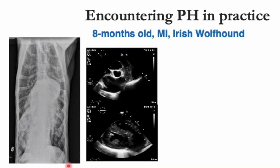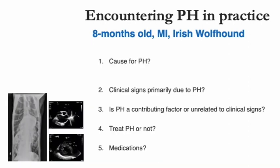So based on this information, can we try to answer some of the questions? I'm going to give you the answers here, but if you would like to pause your video and think about it yourself, I think that would be very reasonable. So in this dog, the cause for pulmonary hypertension was actually group 3 disease, which is respiratory disease or hypoxia. Now, this dog was very young, so it's possible that he also had an idiopathic component, which means group 1. And in combination, could this be a multifactorial process, possibly?